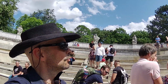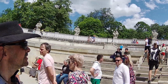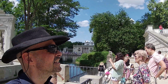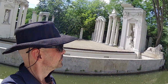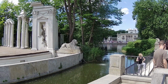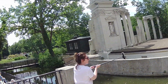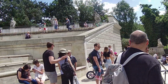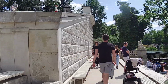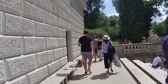Are you feeling the classical play atmosphere of being in an amphitheatre? Or maybe not. And over there still we have a distant view of the palace on the water. Onward and downward. We're going to do a little lap around the water.